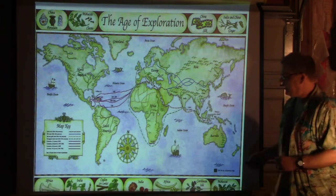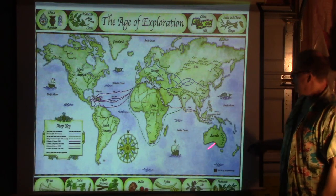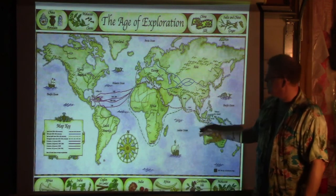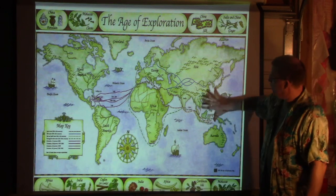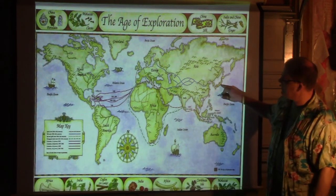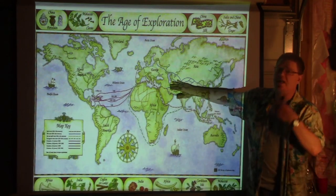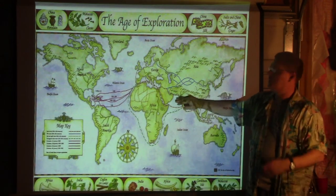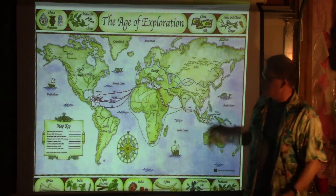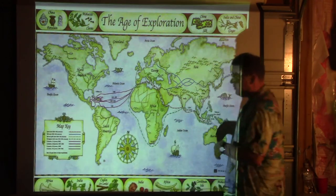So by the time we're done, this is the map of the world. Africa is much more accurate. India is accurate. We've got Southeast Asia. Japan is kind of there. And here's the overland Silk Roads. It's the Silk Road, but there's many branches. The Golden Horde going up into Russia. And here comes the new transatlantic trade routes.